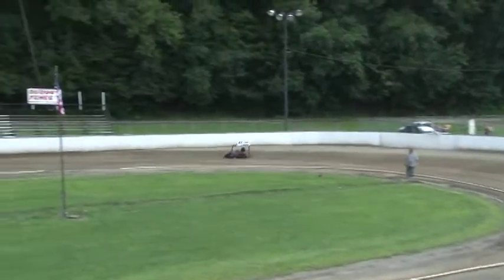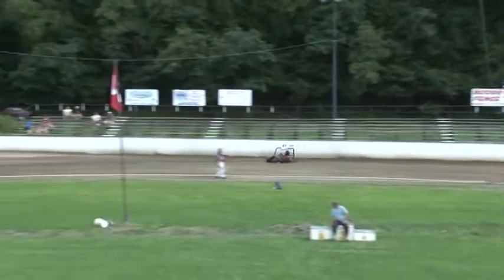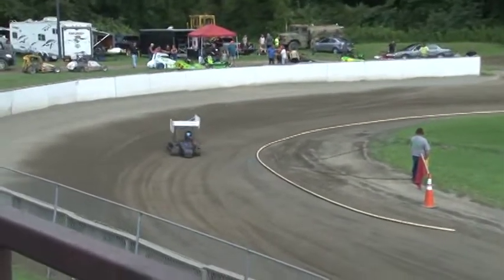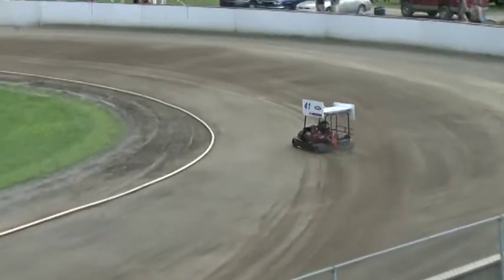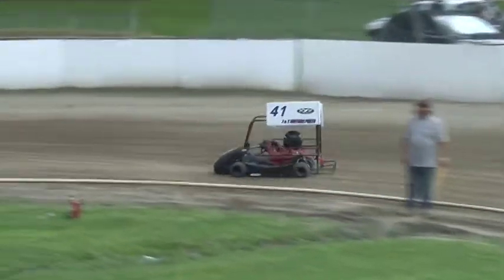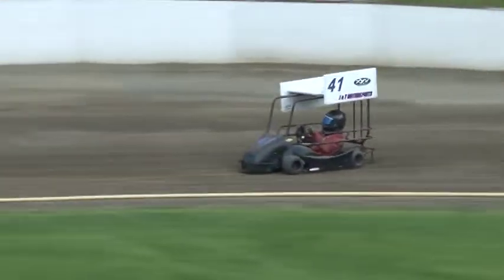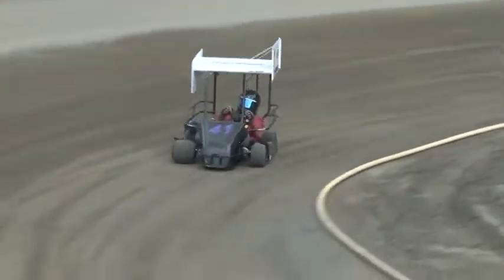Rides it off at corner number 2. Alex Carmody sees the white flag. 1 more trip around the speedway for Alex Carmody. Checkered flag is in the air. Picking up the win for the Wing Champ Karts is Alex Carmody.